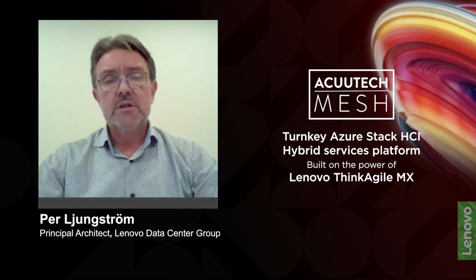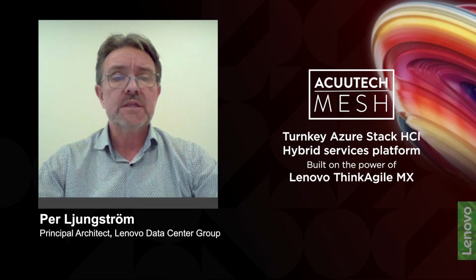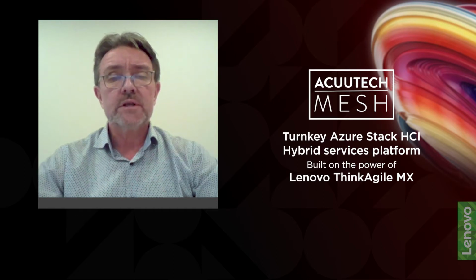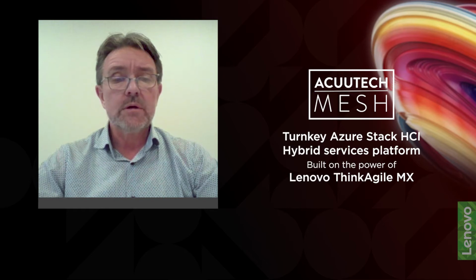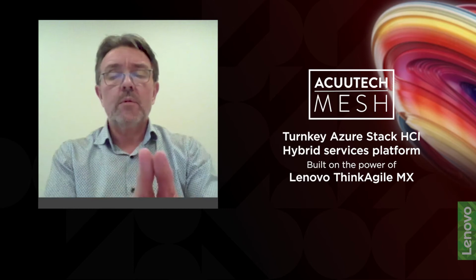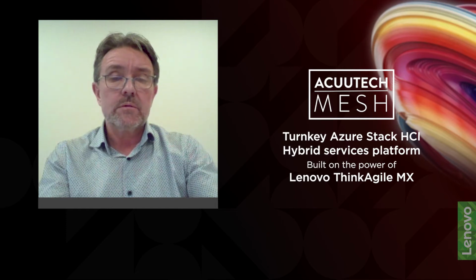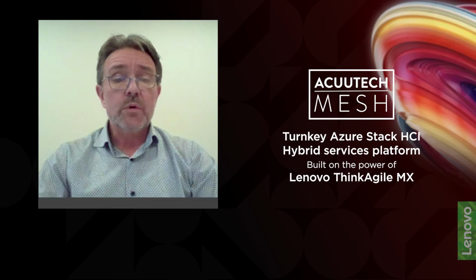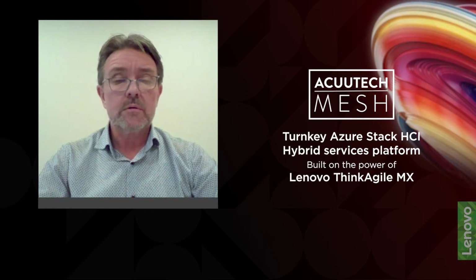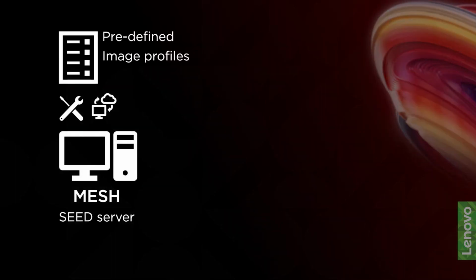MESH contains a suite of concepts or functions. One of them is a GUI-based management functionality called MIS, and this is where the profile of the organization is created. Here the GUI is capable of subdividing the management into a company organization. As an example, you could have a customer with multiple locations, because it's an international production company, having production sites in Stockholm, London, Paris, Milan, and all of them have their own ThinkAgile MX solution on each of these sites. No matter that they are different, they can very easily be defined within this MIS GUI.